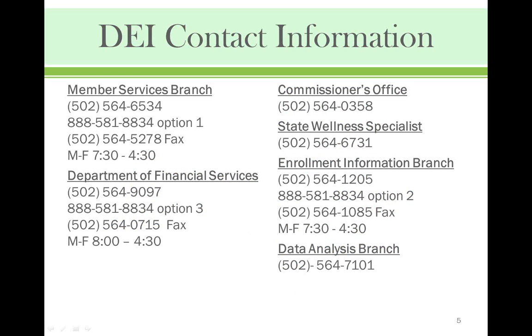The DEI contact information for the Kentucky Employee Health Plan: you will note that it consists of 5 branches. Member Services Branch is catered to the members with any questions or concerns regarding cards, eligibility, and claims. The Department of Financial Services will answer any questions pertaining to billing. The State Wellness Specialist can answer questions regarding wellness. The Enrollment Information Branch is catered to the ICs and HRGs for questions pertaining to processing, qualifying events, and then lastly, the Data Analysis Branch, which is the branch that generates all of the reports for the Kentucky Employee Health Plan.